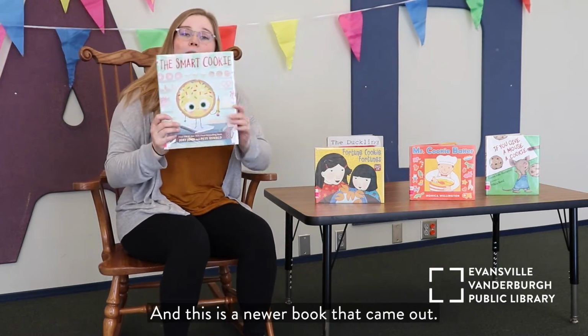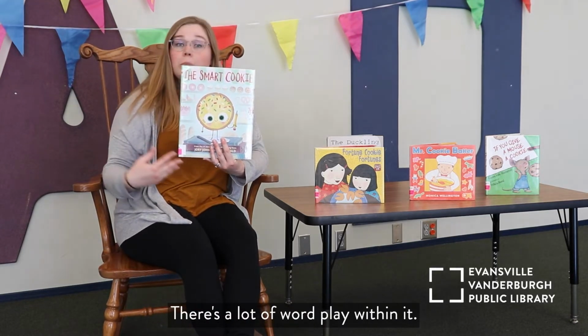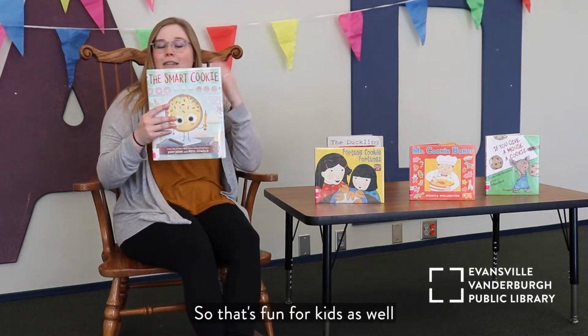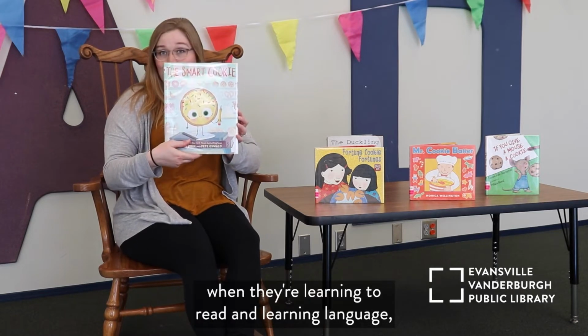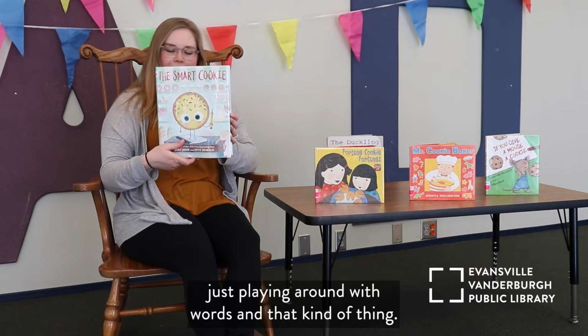And our last pick is called The Smart Cookie by Jory John and Pete Oswald. And this is a newer book that came out. So this one is great for elementary. There's a lot of wordplay within it. So that's fun for kids as well when they're learning to read and learning language, just playing around with words and that kind of thing.